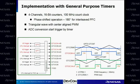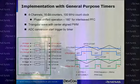Implementation with a timer. As we said earlier, we use 2 16-bit timers to drive the gates, and these are GPT-0 and GPT-1. These are the timers, and these are the gate drives. And as you can see, again, 180 degrees out of phase. And the PWM frequency is 35 kilohertz.